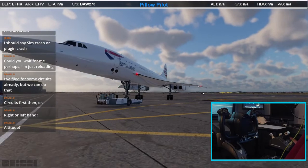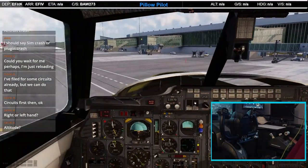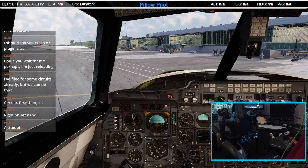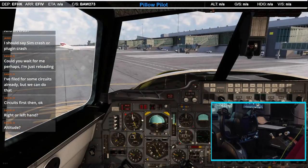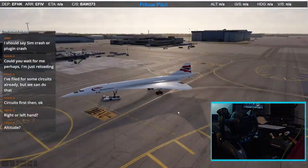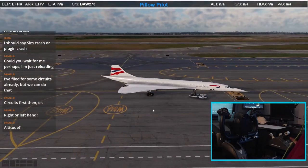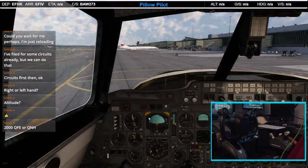I'm going QFE, 2,000 QFE. Should give us a nice circuit. I'm going to set the QFE when we hit the runway threshold again, just to make sure it's fully accurate. Our V1 speeds are 160, 181, 201. So we are going to be using afterburners, as that's quite high. There we go, we're pushing back. A bit quiet on Unicom, actually. There's someone taxiing around. Right.